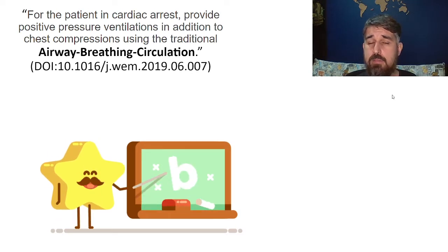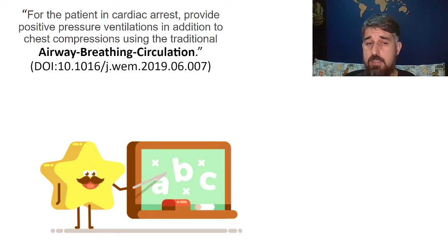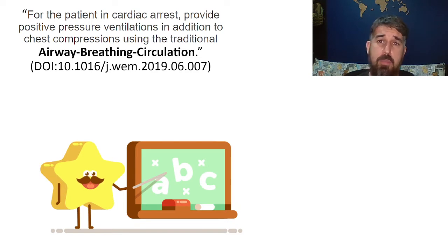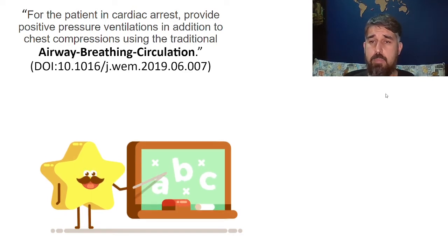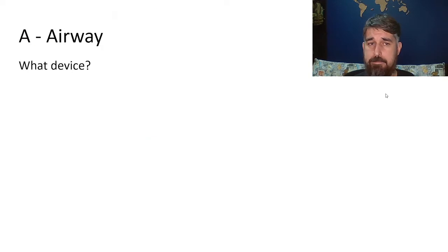The Wilderness Medical Association tells us for this kind of patient, our priority is still the airway. The cause of the arrest is hypoxia, so we need to solve this problem. So we need to start ventilating this patient. So our priority here is the airway.